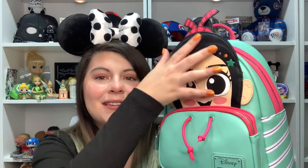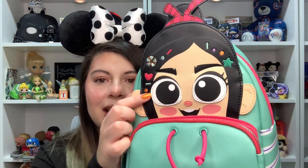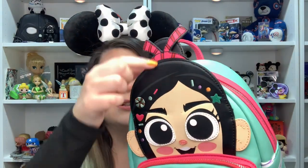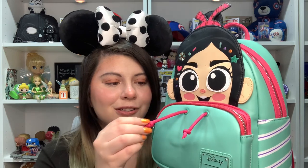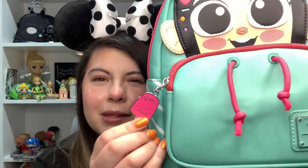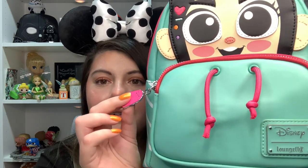So you have Vanellope on the top here with her cute little rosy cheeks. You have her little candy, and it's all embroidered. So adorable. You have a little ponytail with a little red wine licorice. I don't know exactly what it is. And I just love the detail that it has, like her little drawstring, it's so cute, from her jacket. And also it has this dum dum or gum drop, whatever you want to call it, in pink on the zipper.